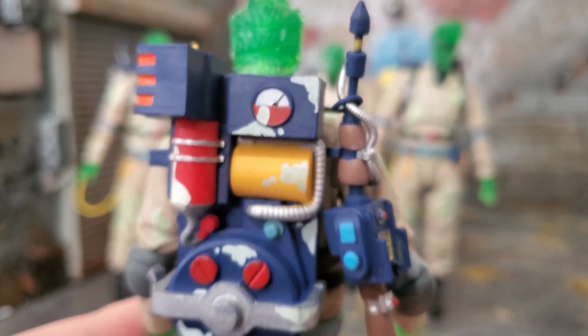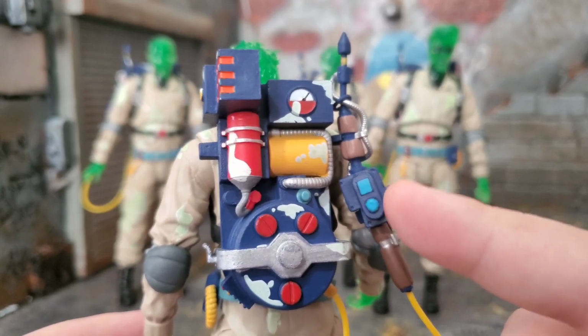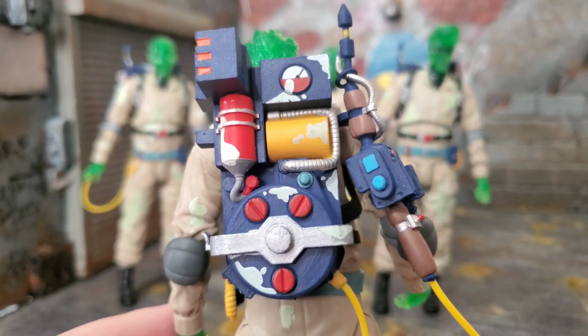And as you can see, it's got the gloop and the glop all over that proton pack. And yes, this is the real Ghostbusters. That's why it's the cartoon version of everything. That's why it's not going to look like the movie ones. But it still looks good.